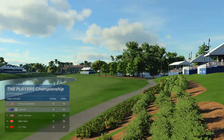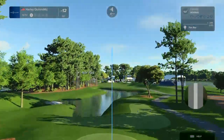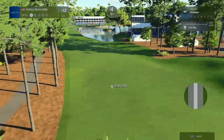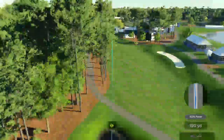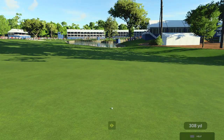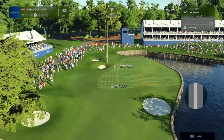And after that fine display, they are holding first spot on the leaderboard, with Lydia Ko trailing in second place. 3 holes remaining. This is what it's all about. Time to see who is going to get it done. Handy effort, that one. To win the Players' Championship, you've got to run the gauntlet, Rich.